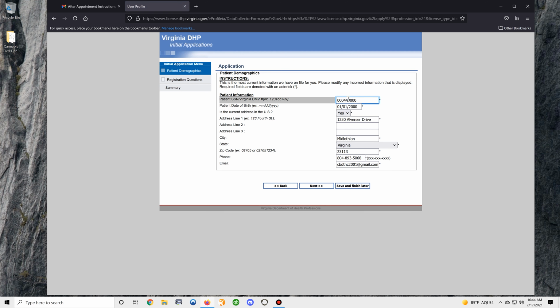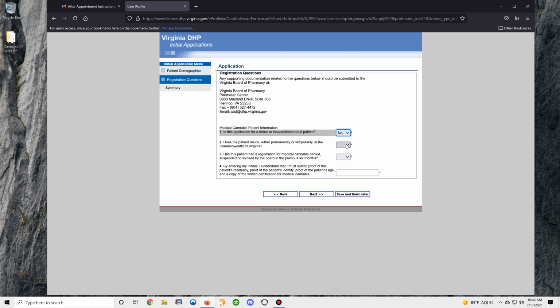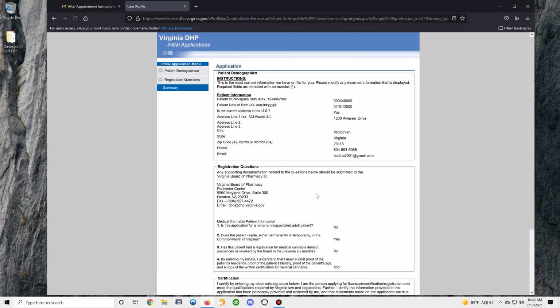Go ahead and verify all your information is correct and really make sure that email address is correct because that's where they're going to send the electronic medical cannabis card. Go ahead and answer these questions. On this box here, sometimes you might have trouble clicking on it. If that's the case, click around the border of that button and mainly near the top, and that should open it up. Go ahead and type in your initials, hit next.